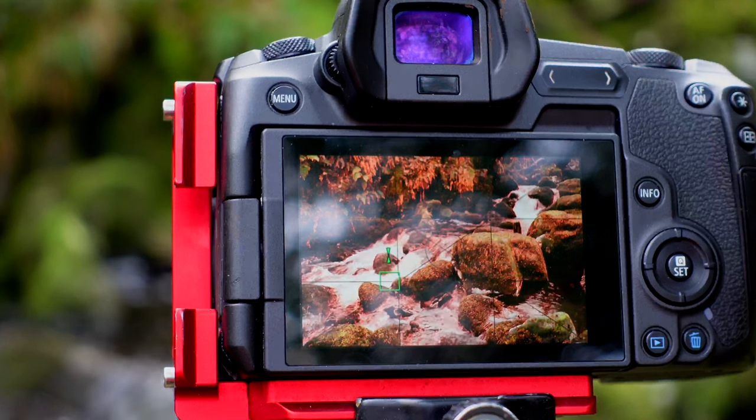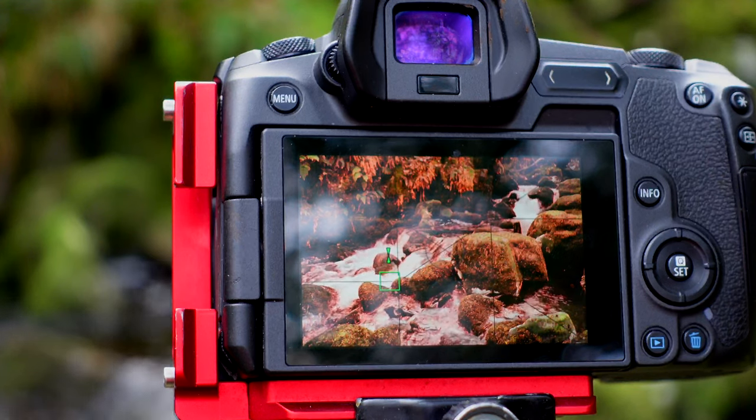So at the moment I'm shooting at f8 and I'm at a quarter of a second, and that's enough to be able to keep the texture within the water but also give you a nice bit of movement within it, and also have the image sharp, as you can see with everything gone red here within the screen.